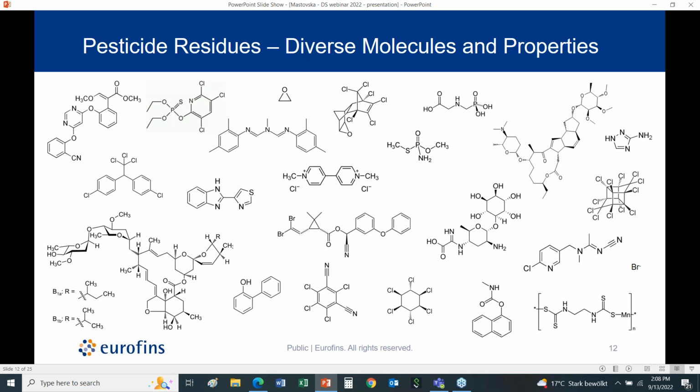You can see very small molecules, basically things like bromide ion, all the way to, for example, abamectin on the left. When it comes to polarity, we have compounds which are fairly non-polar, like DDT, for example, all the way to, for example, glyphosate. So very different properties and structures. Obviously, there are just very few examples here because the number of compounds is quite large, which together with the diversity of the compounds poses a challenge for pesticide residue analysis.